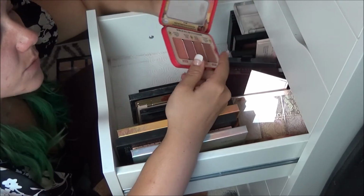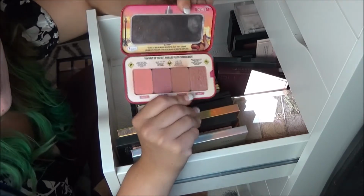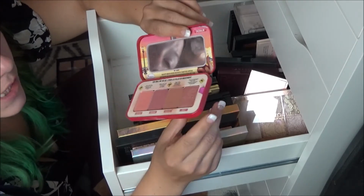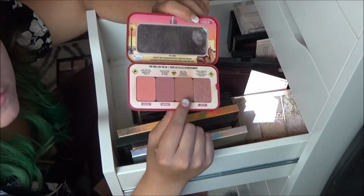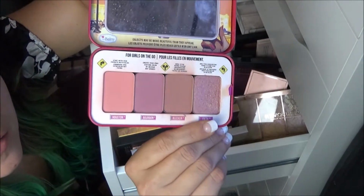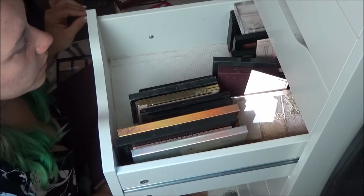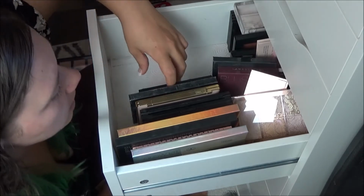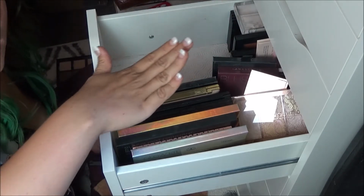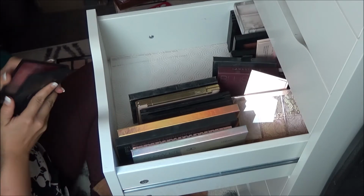Going to keep this as well. This is from The Balm. It's the Autobalm Girl Power Cheeks on the Go. Super pretty, and this definitely works as a bronzer for me a lot of the time. And they're so cute. Their packaging is cute. Sometimes I have a little bit of a hard time getting my brush in there, but you can always just take a card or something and cover the products you don't want. That's a little tip from me to you.